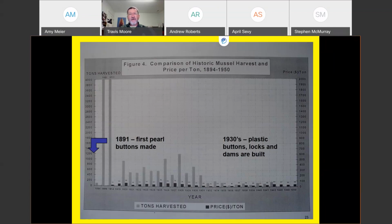So this is a historic graph showing some harvest, and it's a little bit grayed. The top end of the scale is 4,000 tons harvested, but those first couple of bars are over 8,000 tons. So in the late 1800s, folks got out there and they really harvested all the easy shell. They could wade out, they could start picking up a lot of stuff, and they really hurt our population back then. I don't think that's a level that we'll ever get back to.